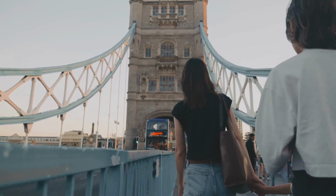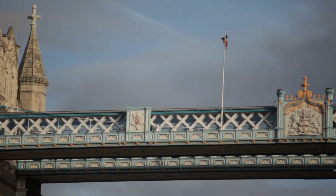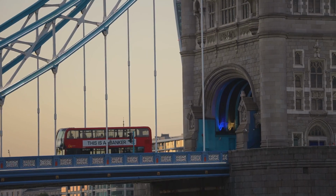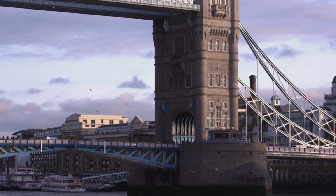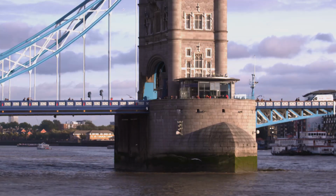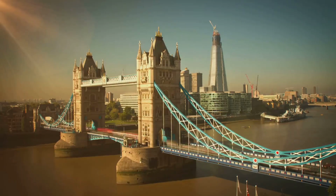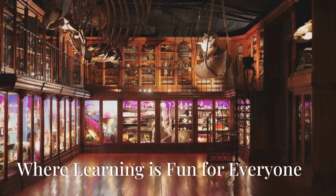No trip to London is complete without a visit to Tower Bridge, one of the city's most recognizable landmarks. And while it does cost a pretty penny to go up to the top, you can still enjoy stunning views of the bridge and the city from ground level. Take a walk across the bridge, snap some photos, and admire the intricate architecture. It's a truly iconic London experience that won't break the bank.